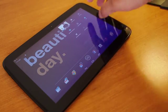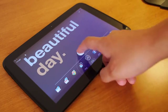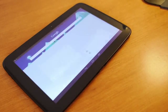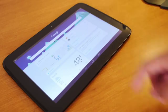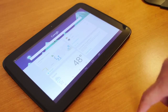Of course, these translate very well into tablets, as you can see here. You can access the settings from the right side of the dropdown, and Google Now looks just as good on a tablet, as you can see here. Android Jelly Bean 4.2.1 is really a great example of just how much Android has matured.